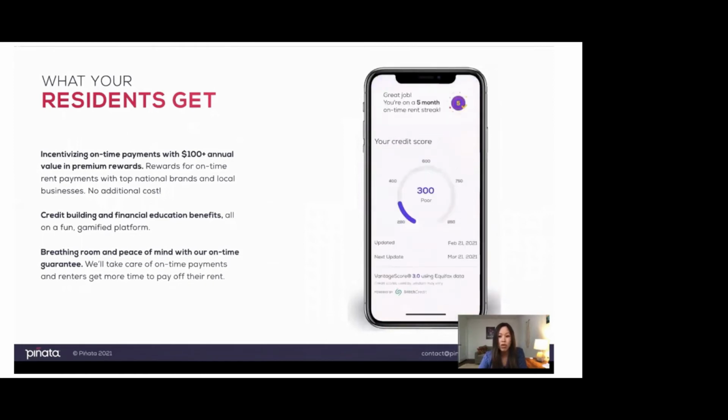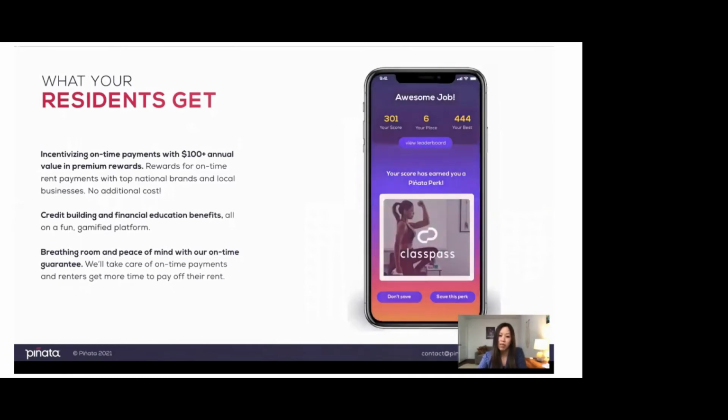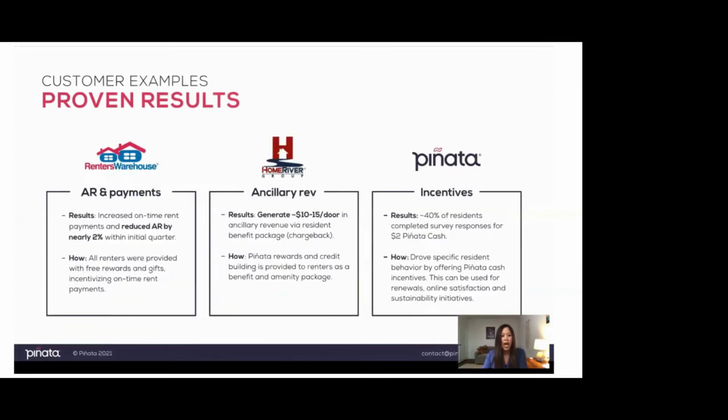We also report their rent to the credit bureaus, show them their credit score, give them education, and deliver it on a fun gamified platform. And finally, the rent smoothing product for your at-risk renters. We've seen a ton of traction in the past year since launching. We have over 200 property management companies signed up, 50,000 renters nationwide, and 300,000 brands and deals in the rewards and marketplace. Here are some actual examples from groups we're working with.